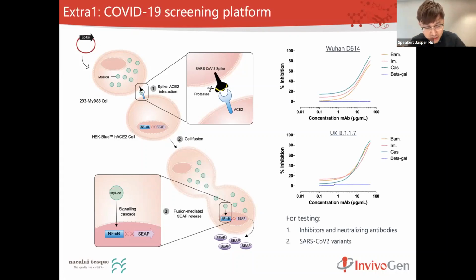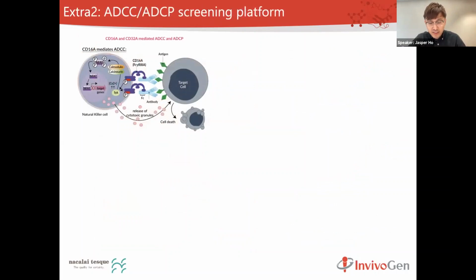So with this, the reporter gene can be used to quantify the binding between spike and ACE2. And here we can use this system to screen the effect of different antibodies on different spike protein variants. So this is Wuhan and this is the UK variant. And you can see they work similarly. So the currently available neutralizing antibodies should work well, at least for these two variants. If unfortunately another new variant appears in the world, we can transfect the new spike into these cells and then study the efficacy of current treatments. The second one is the ADCC and ADCP system.